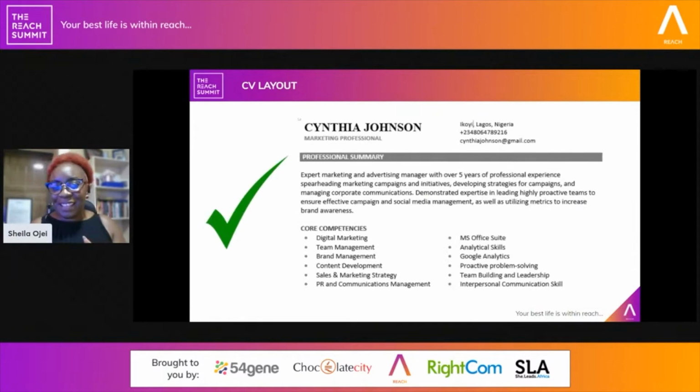So over here, what we have is a sample of a CV or resume. As you can see, it has a professional summary. So remember task 1, when I talked about your professional summary. That's what you're going to put there. You see, this one says, expert marketing and advertising manager with over 5 years of professional experience heading marketing campaigns and initiatives, developing strategies for campaigns and managing corporate communications, demonstrated expertise in leading highly proactive teams to ensure effective campaign and social media management, as well as utilizing metrics to increase brand awareness.